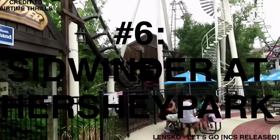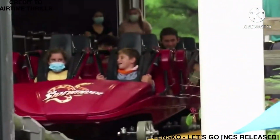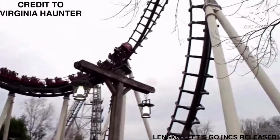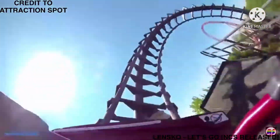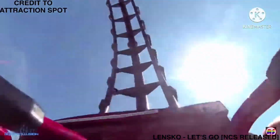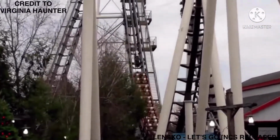Number 6. Sidewinder at Hersheypark. This Vekoma Boomerang is one of my favorite roller coasters at Hersheypark, but there's a problem. The worst part of the ride is its roughness. After the train releases and drops forwards, riders enter the Cobra Roll and the worst part of the ride is where you bang your head on one of the over-the-shoulder restraints once the train enters the Cobra Roll. However, I do enjoy the whole ride but not the Cobra Roll part.